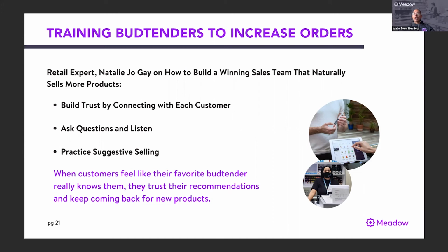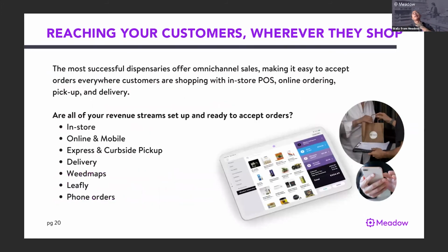Okay, so let's talk a little bit about the e-commerce portion. And when I mean the e-commerce portion, I'm talking about your website menu as well as your Leafly and Weed Maps. So think about it in this.